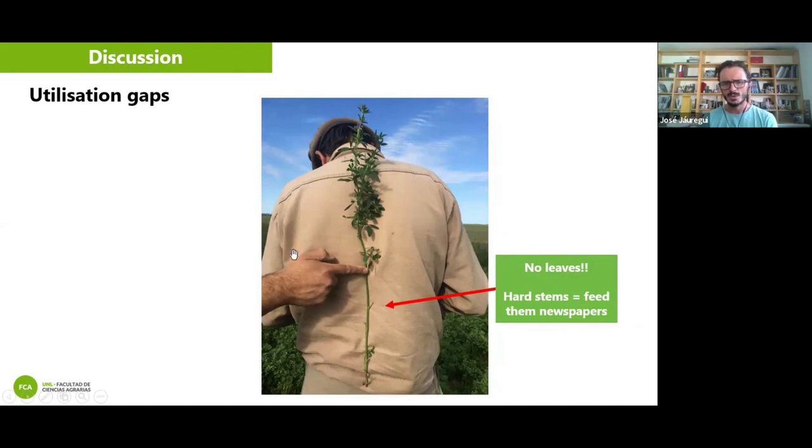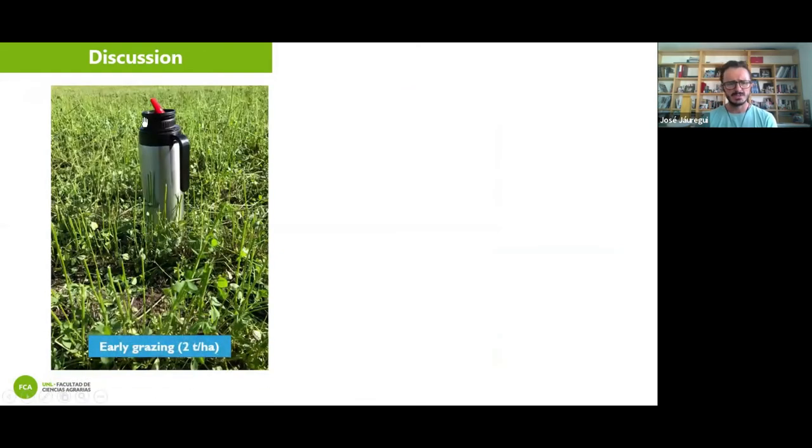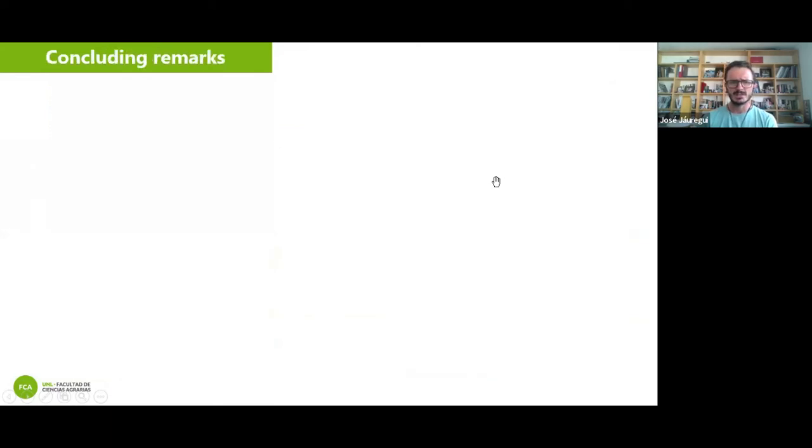So no quality and no milk or beef produced with that. This is also another experiment, but similarly, the early grazing treatments about 2 tons per hectare, and the late grazing treatments about 3 tons per hectare. And this is the experiment that you saw, Derrick, when you were in Pergamino. This is what we did, and we accomplished about 74% grazing efficiency and about 50% when they entered late grazing.